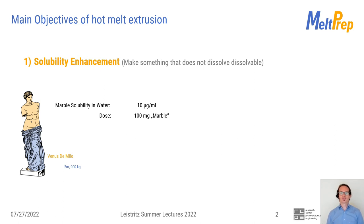Let's do a quick thought experiment though. Imagine we would need to administer a dose of 100 milligram marble to our body. How much water would be required to dissolve it? If you do the math, you will come to 10 liters. This would be an impractical amount of water to drink.